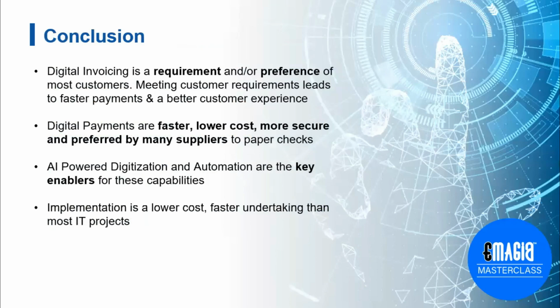So, our conclusion. Bear in mind, digital invoicing is often a requirement. I say preference, yeah, it's a preference, but for more and more companies, it's a requirement. And if you can't meet that requirement, as time goes on, it's just going to be more difficult and more expensive for you because you'll be forced to have a third party do this. The exemptions for paper invoicing, eventually those exemptions are going to run out. So I say it's coming, it's here, and it's going to increase in terms of digital invoicing being a requirement as opposed to a preference.